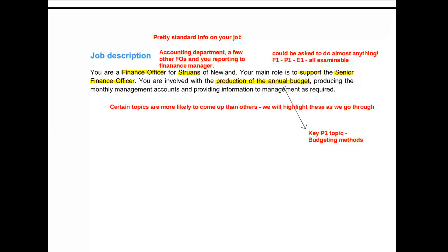Okay, so you're also involved in producing the monthly management accounts. So again, that's going to hone in on your P1 subject topics. Your other major P1 topics are costing, obviously that's a big section of the syllabus right there, and variances related to that, and then risk assessment, and in addition with your budgeting, that's a big chunk of your P1. Those are the main things that come up for P1.